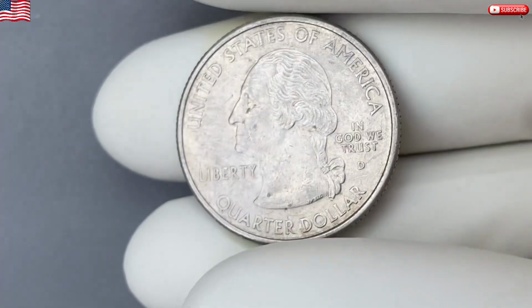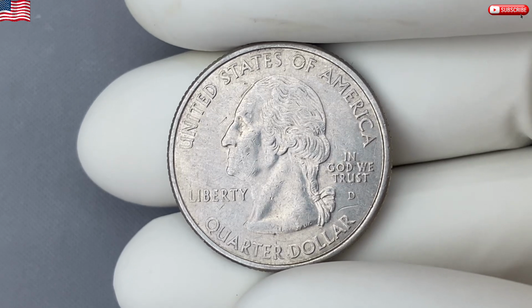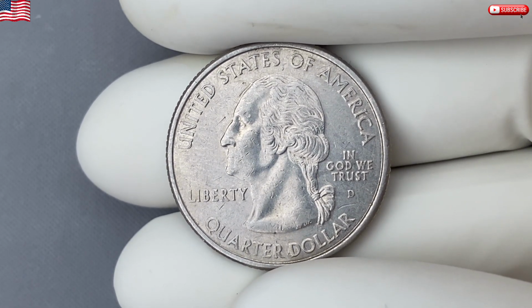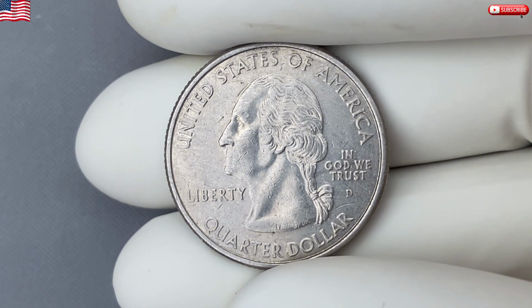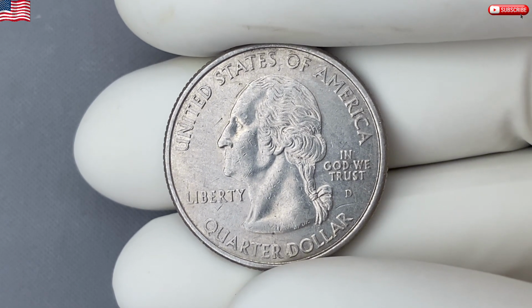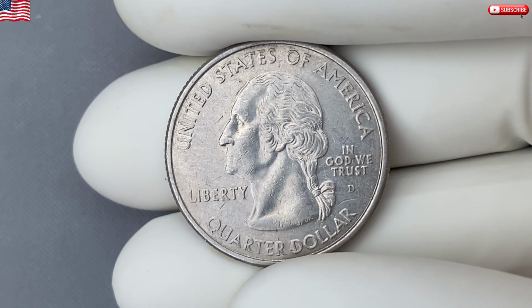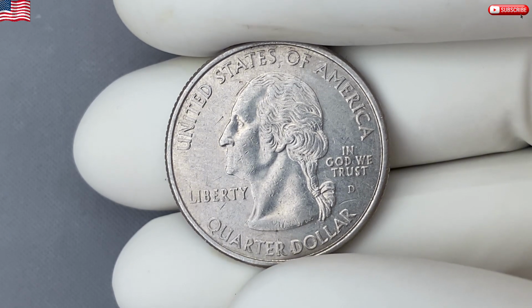Some Indiana quarters also show signs of die breaks, where the stamping die itself cracks, leaving raised lines or odd lumps of metal across the surface of the coin. While this might seem like a flaw, for collectors, it's gold. Each one of these error coins is like a fingerprint, completely unique and impossible to replicate.